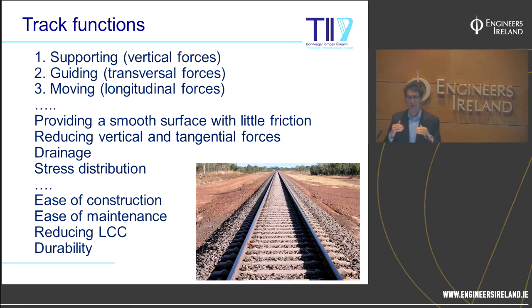They need to be transferred from the wheel to rail contact into the infrastructure through several components of the track. Depending on the track systems, those would take different forms, but there are some key aspects that are common to all the track systems.